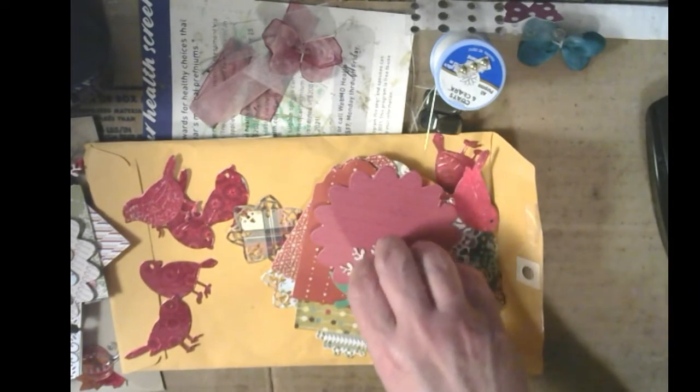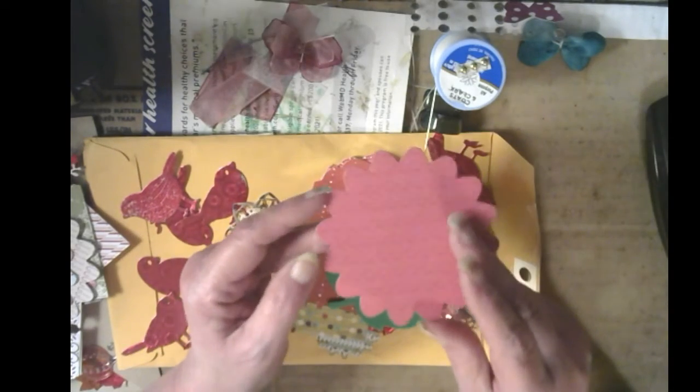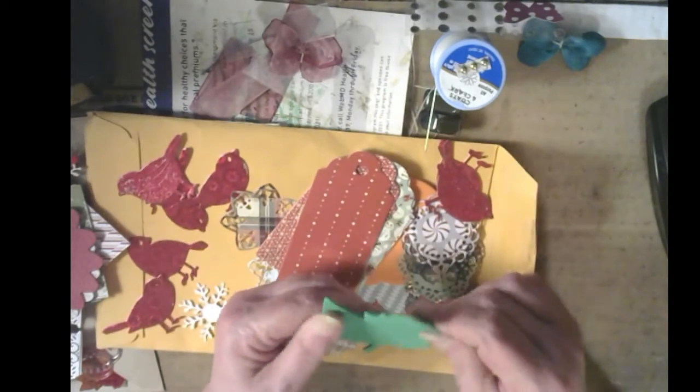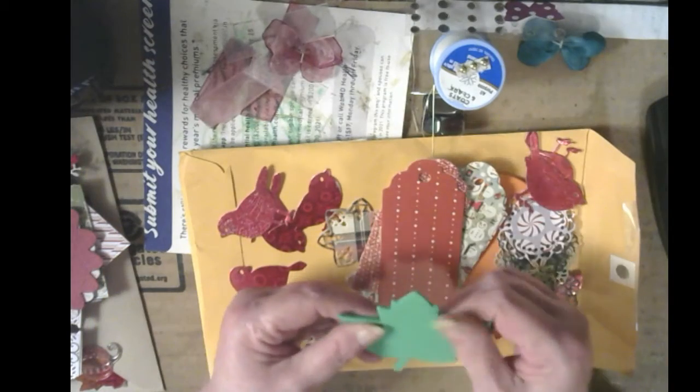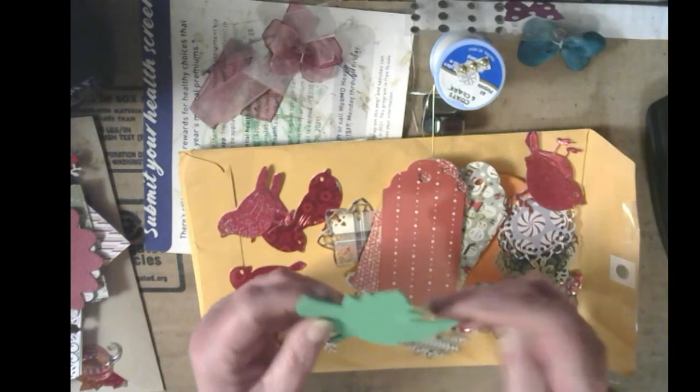Here's another birdie. Oh, some more snowflakes. Oh, here's just a red one. That's nice. And, oh, I got me a leaf. I got one of them foam leaves. This must be that memory foam or something. No, man, that's what you sit on. Or sleep on.